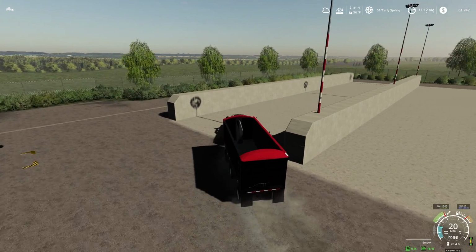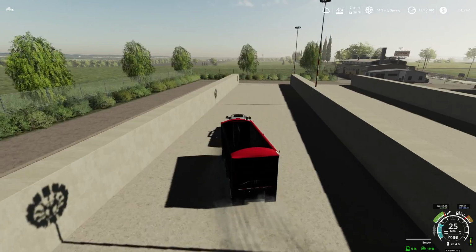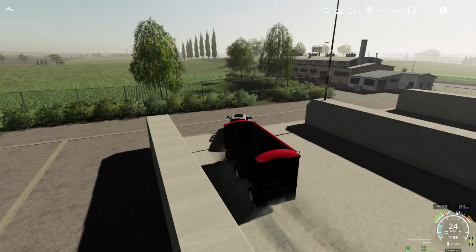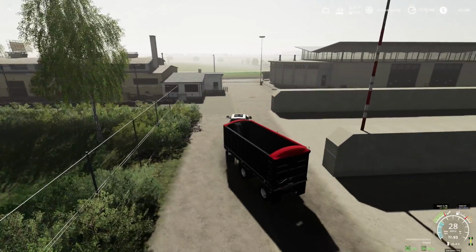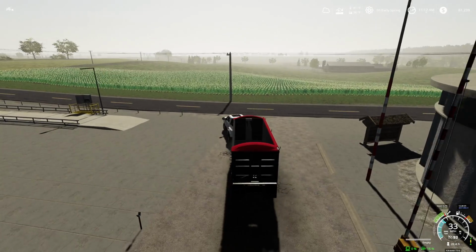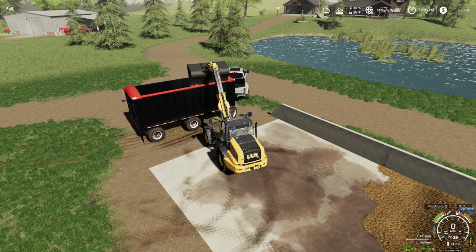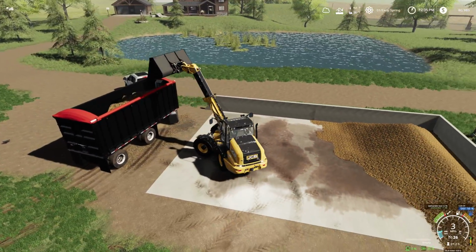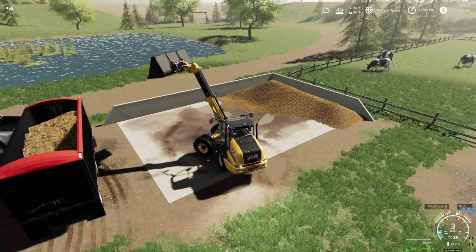We'll pull through the bunker here. We'll head back down to town and get another load in the trailer and get this biogas plant filled up for the day. Alright, we got another trailer load in the BGA. So we're going ahead and get this one loaded up here, but Ryan called me.